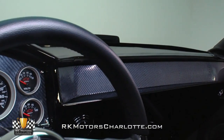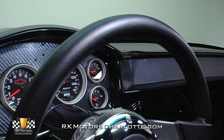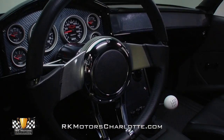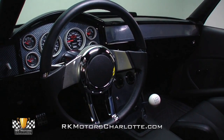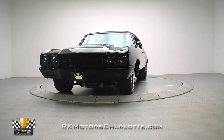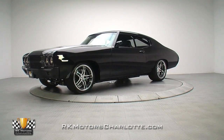In front of those seats, a custom dash hangs carbon fiber styled inserts between custom American Auto Wire wiring and Autometer GM Performance Parts bow tie gauges. In front of the driver, a stylish four-spoke steering wheel spins a thick black rim around a tilting Flaming River steering column. This stunning Chevelle looks absolutely predatory, and will likely attract a ton of attention wherever it goes.